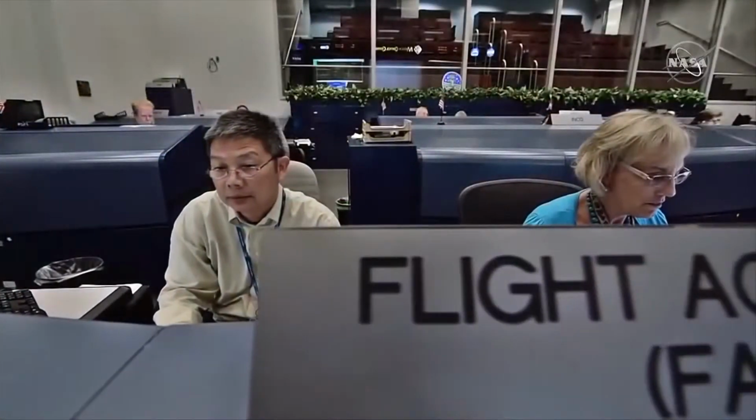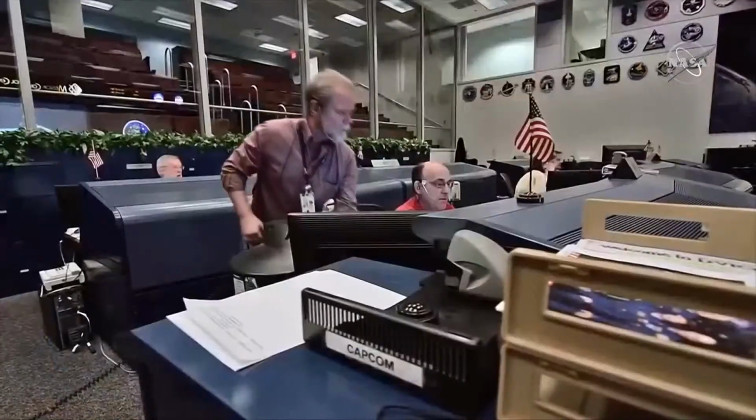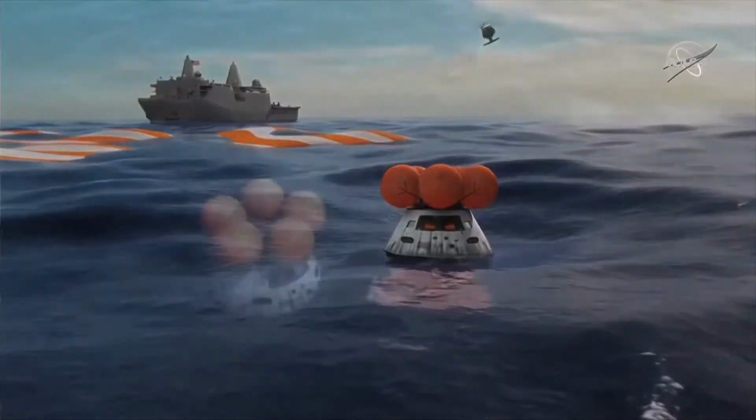MCC is transforming from supporting Space Shuttle and Space Station to a platform that will support Space Station and MPCV, or Orion. In order to adapt to the future, we need to go to a more modern system. KSC will operate the vehicle all the way up until launch. We'll operate the vehicle until splashdown, and the recovery forces come in and take over after that.